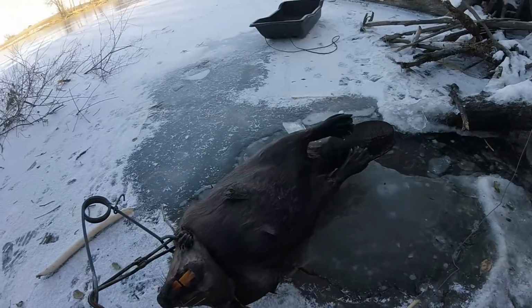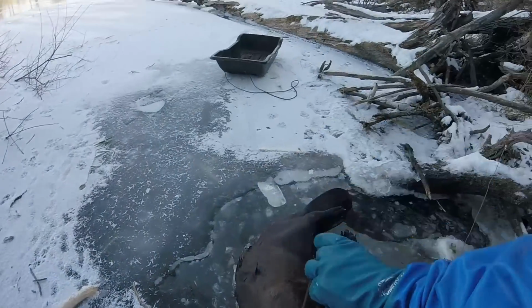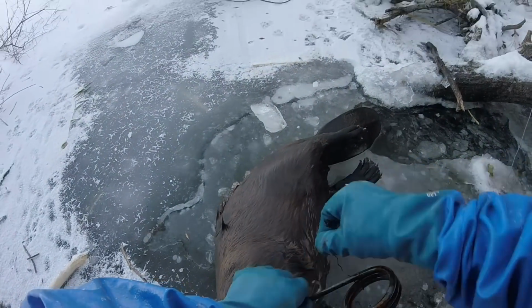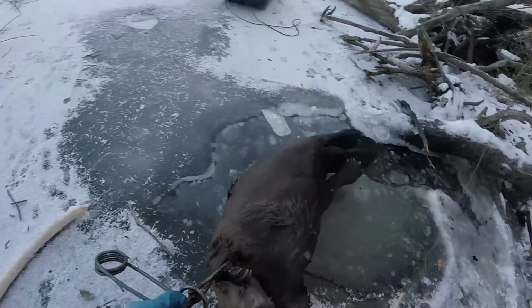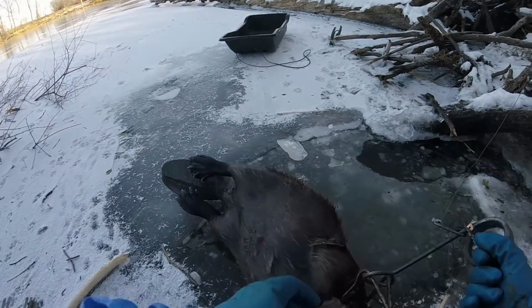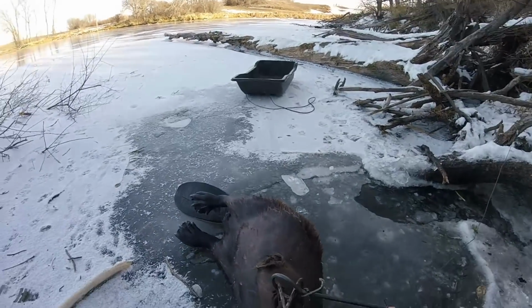Look at that. Woo. Grandpappy right by the head. That is what I'm talking about, ladies and gentlemen. Perfect. Absolutely perfect head catch. And he's got both feet in there too, trying to get up into that run. Couldn't have gotten a better catch on this beaver.